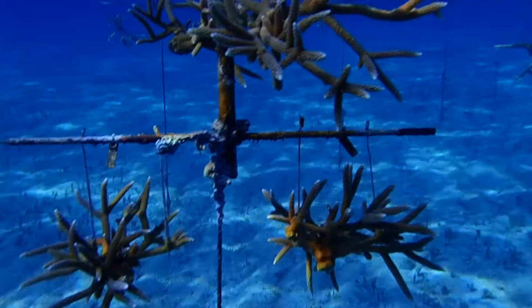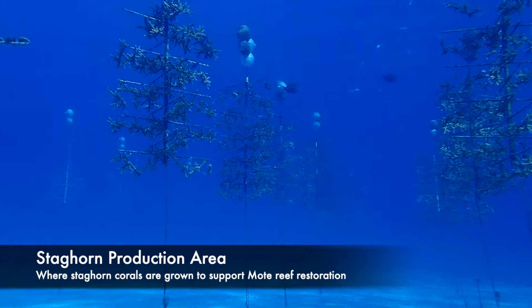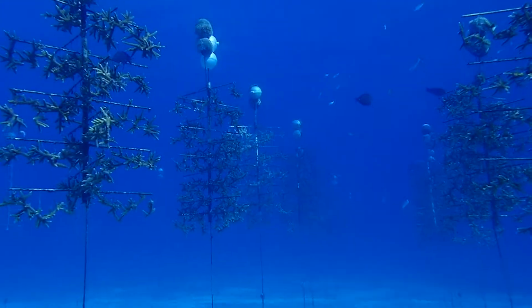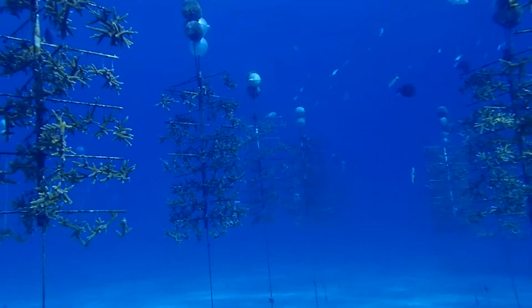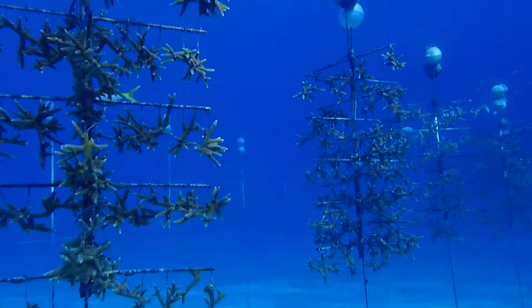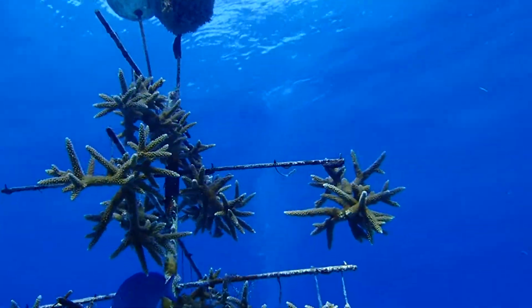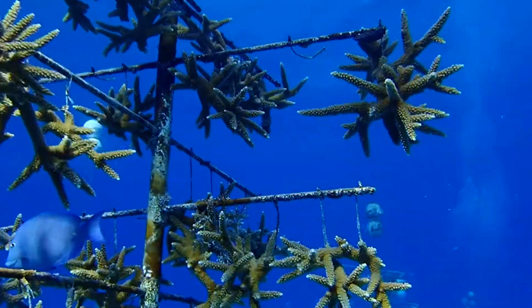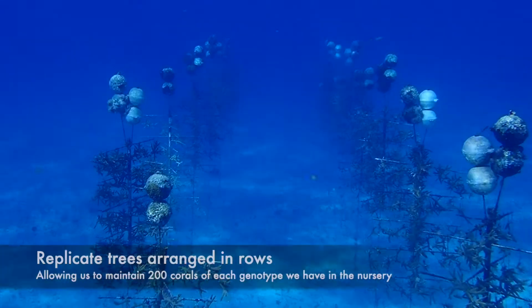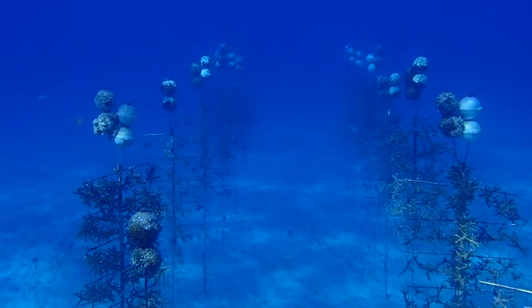As of 2020, the Looe Nursery holds over 165 genotypes of staghorn coral. This includes 35 unique genotypes of sexual recruits from recent spawning events. Our staff maintain 2 trees of each genotype at all times, which might explain the row formatting you see in the nursery. As you can see, trees are placed across from their genotype replicate so that it's easy to find them.